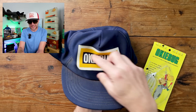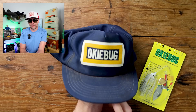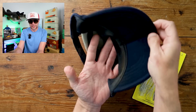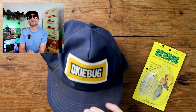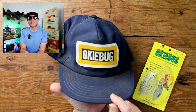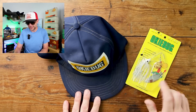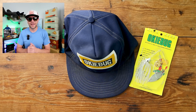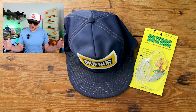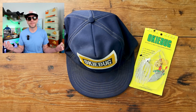It's got a classic, I don't say it's an ironed-on, but it's some sort of transfer. It's never coming off. A logo on it. It says Okie bug. It's an old school hat. This is not new. In fact, I would say this material probably is sometime in the late 1970s. And to make this official, we're going to include an Okie bug spinnerbait. Of course, the Okie bug was a tackle shop in Tulsa, Oklahoma, founded by Don Butler, who won a Bassmaster Classic, in fact, the second, with his own creation, the Okie bug spinnerbait.